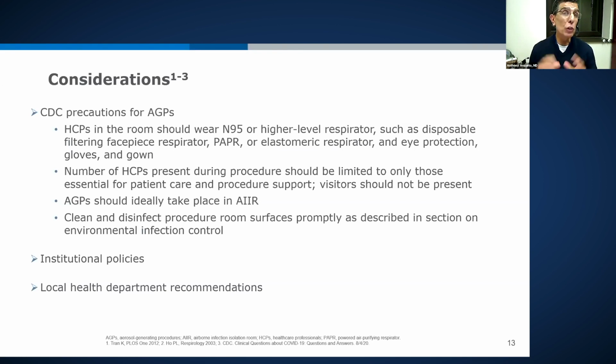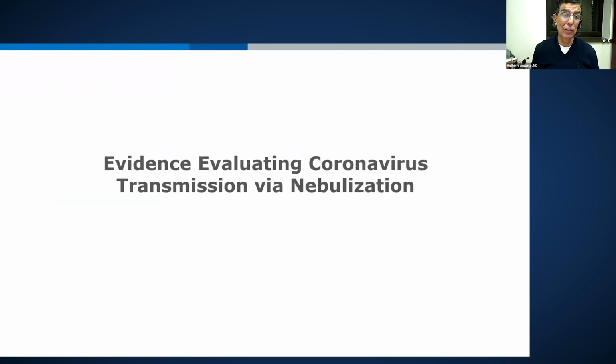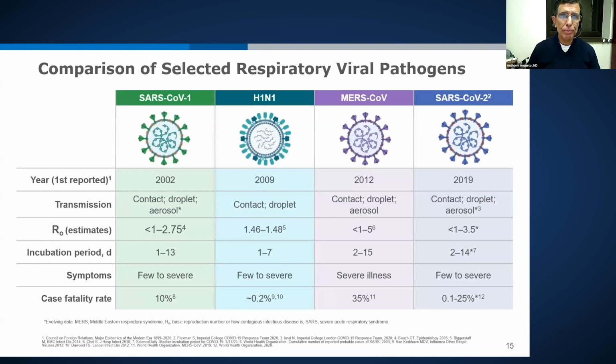So there are internal policies. I imagine each of your institutions has its own unique policy, and there are recommendations by the local health departments. But in general, all of this goes along the lines of the CDC. So let's go ahead and look at the evidence evaluating coronavirus transmission by nebulization.